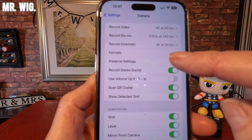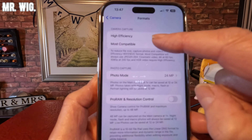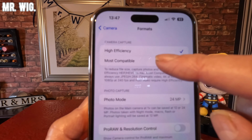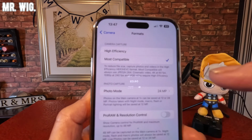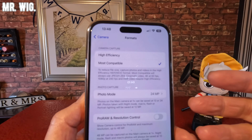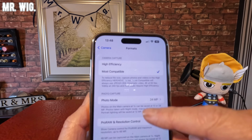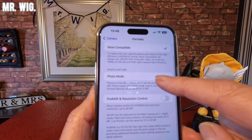But the main thing and the biggest difference, my friends, is here in formats, where you can choose high efficiency or most compatible. I'm going to choose most compatible, and I'm going to tell you why. Because this mobile phone's got 1 terabyte, so 1 TB. If I had, for example, just 512 or even 256, I would choose just high efficiency, and that's why I choose most compatible.